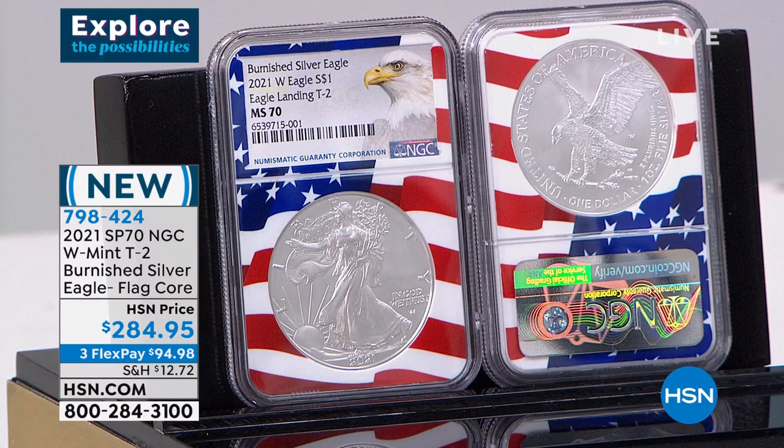And how did it grade? Yeah, they graded okay, not great, not horrible. But the key to this is I have them. I have not sold this in months and months. When these first came out, they sold out instantaneously from the United States Mint.